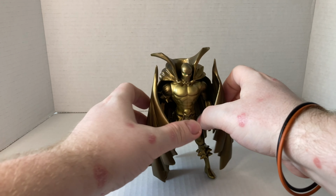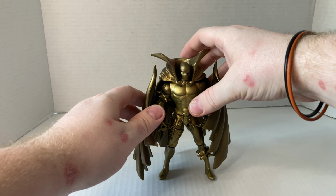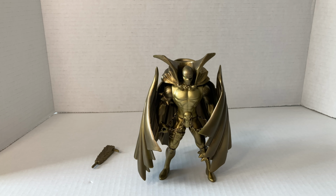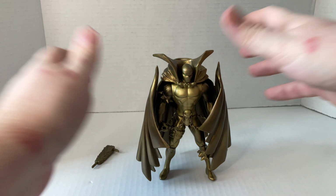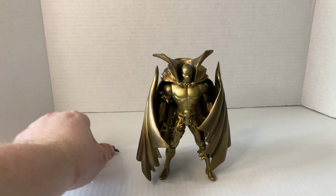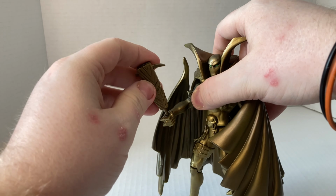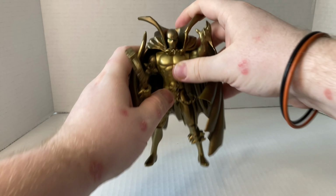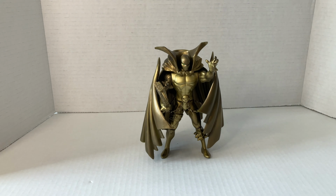Or if you want to pose him with the cape open, I'm not sure how you're going to do that, but if you want to pose him with the cape somewhat open, like I said, he doesn't stand very well. You have to kind of balance him a little forward if you're going to do that. Yeah, see what I mean? He's starting to balance a little bit. And then as for this piece, you just go ahead and pop that right into his hand like that. And there you go. You have yourself Spawn complete.